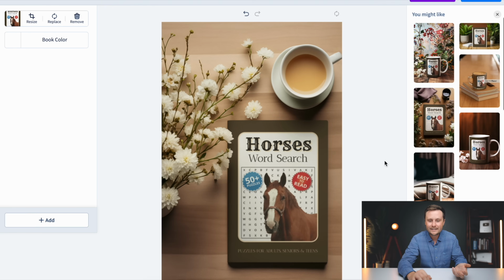Now guys, this was just one example here, but you can go into different themed book mock-ups. So if you have a camping word search book, you can get camping themed book mock-ups. This really opens up a big opportunity to create marketing content that no one else has.